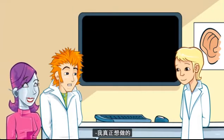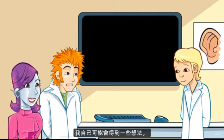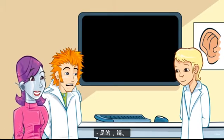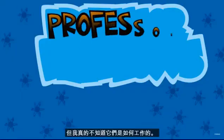What I really want to do is get a closer look at the technology. I may get a few ideas myself. So you want to find out more about hearing aids? Yes, please. I've seen people wearing them, but I don't really know how they work.